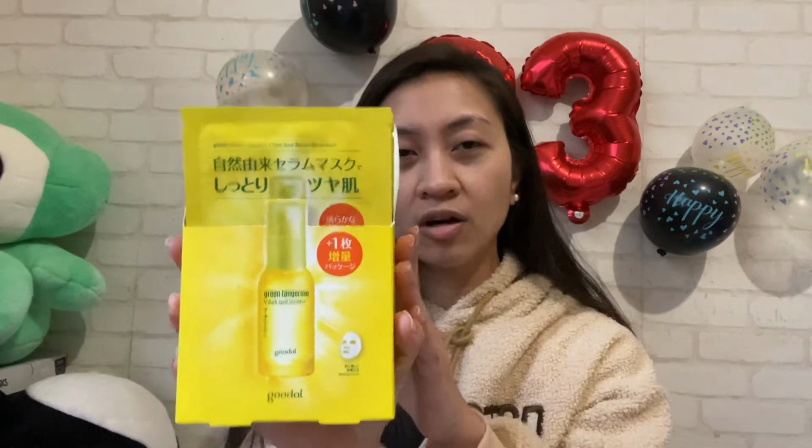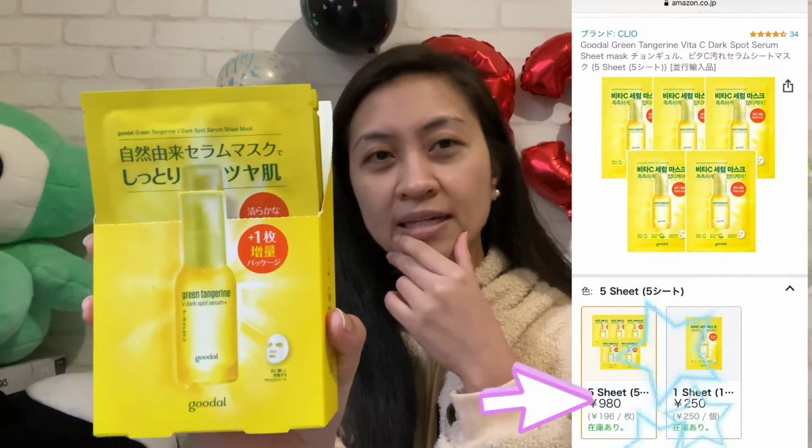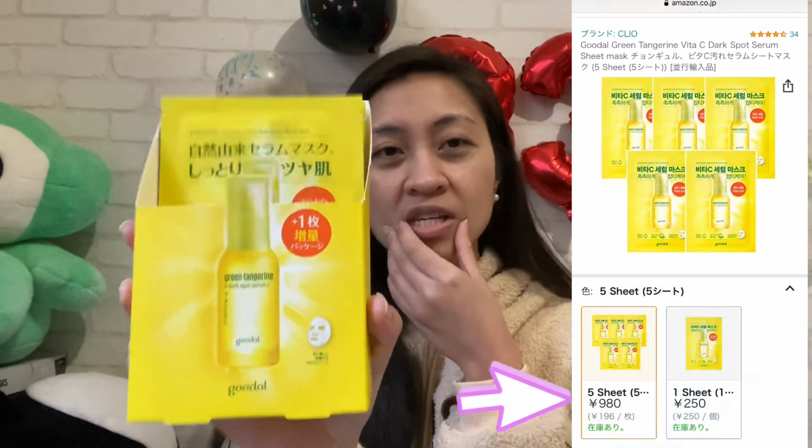2,400 yung pagkakabili ko dito sa Shin Okubo, and this one is the price in Amazon. So 6 packs lang yung nandito. Yes. It's really good. Oh my god. I know if you have watched my previous skincare, I really like the face mask.